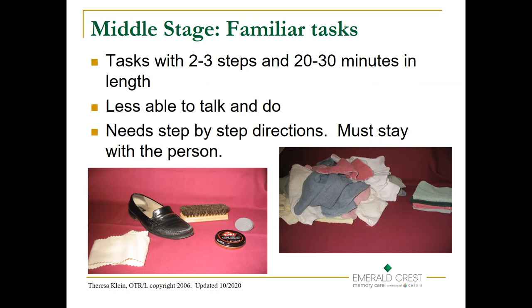They might need some step-by-step directions. You might need to stay with them if it's not that simple of a task. We've got a picture there of shoe shining. That's just kind of a simple, repetitive, straightforward task. So that's kind of a silly one, but I oftentimes say simplify your household tasks, do things together that you used to do together.